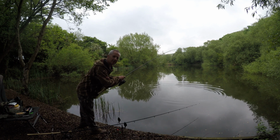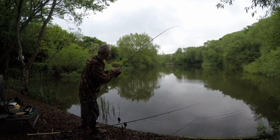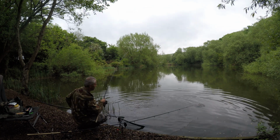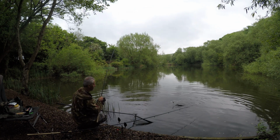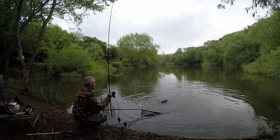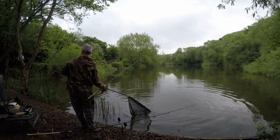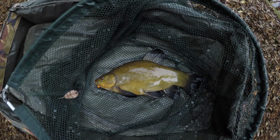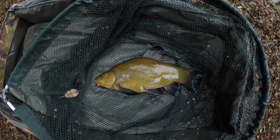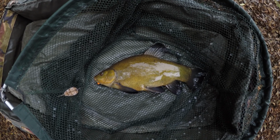Looks like this could be the first tench of the day. Only feels a small one. There you go. First tench of the day. Nice chubby little one. Only small, but that's one for the future there.